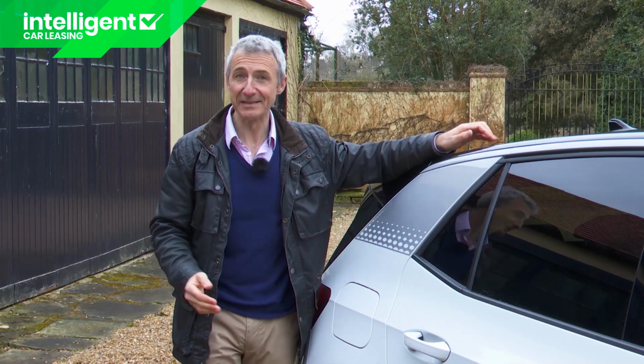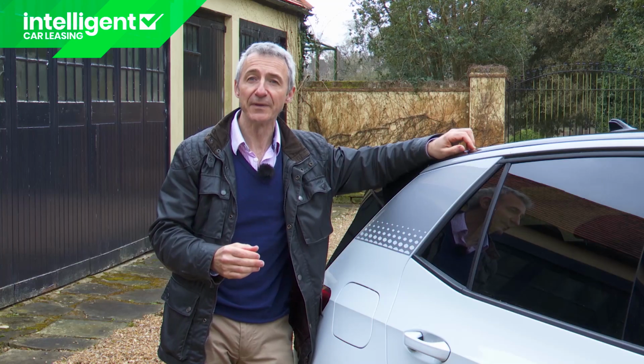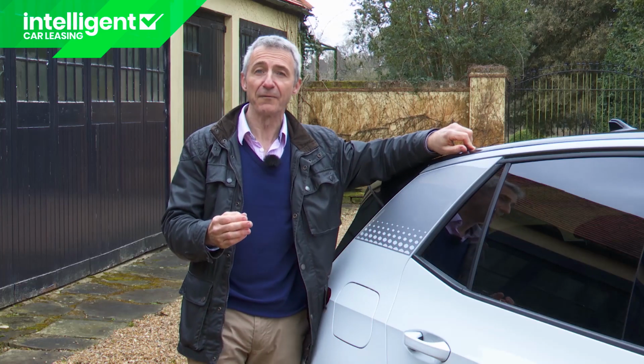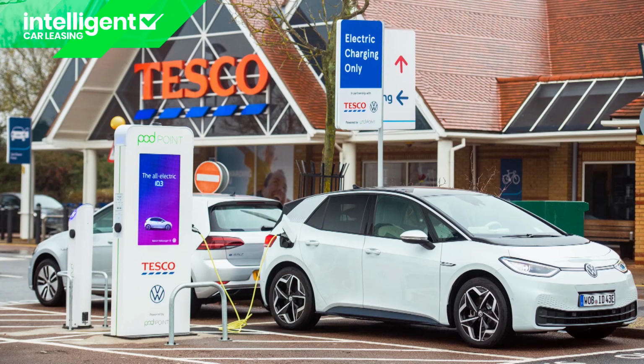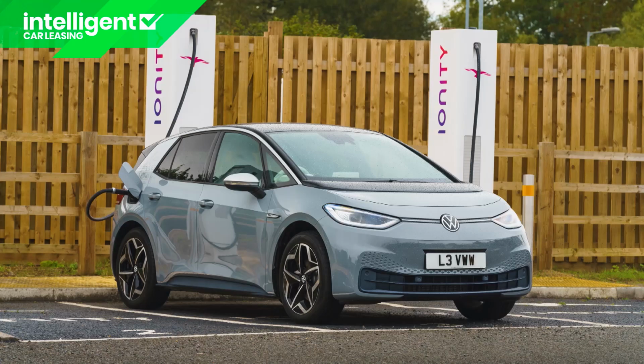There's always an app, isn't there? Well, this one's called the WeConnect ID app, and as usual with an EV, it's the sort of thing that can preheat or cool the car and set charging times. Plus, the app can help you find and use over 150,000 public charge points, and it works with a single charging card that you can use right across Europe, which includes access to Ionity's high-speed charging stations along major highways.